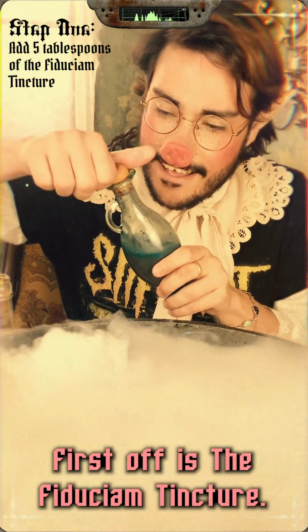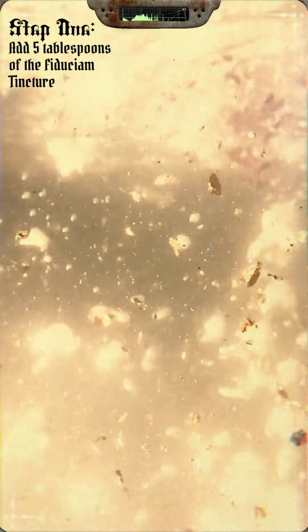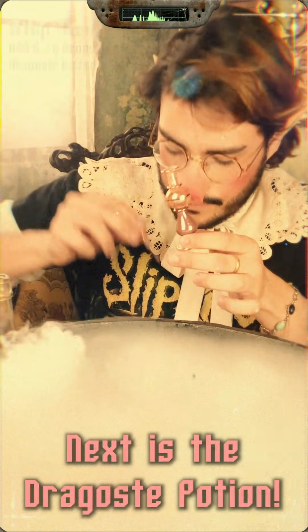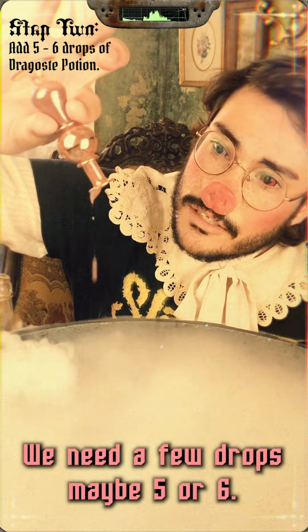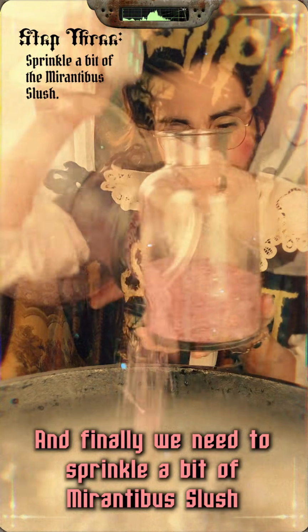First off is the fiducium tincture. We need about 5 tablespoons, but I just sort of eyeballed it. Next is the Dragosta potion. We need a few drops, maybe 5 or 6. And finally, we need to sprinkle a bit of the Marantibus slush.